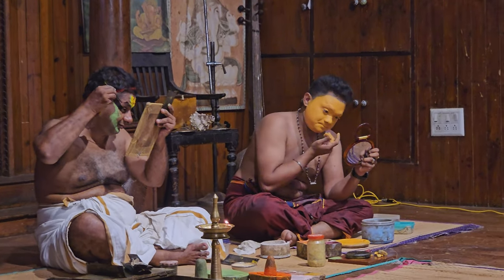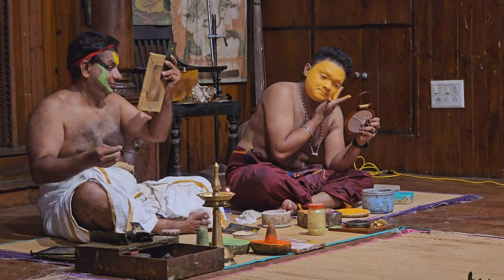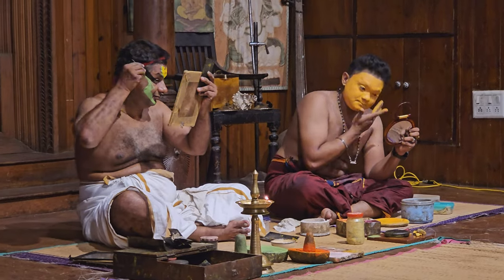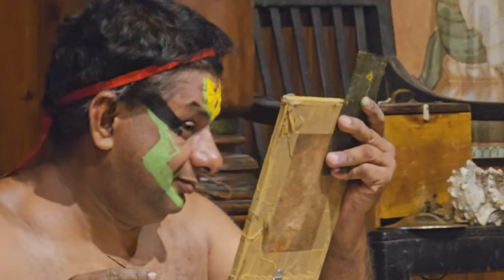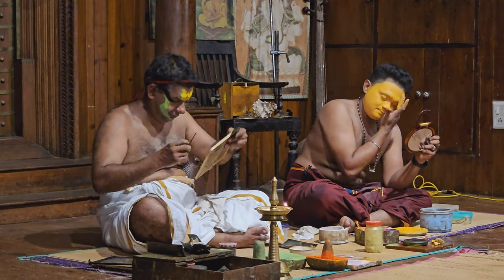You have a kathi, that is knife. The makeup is used for characters with a dual nature. You have kari, that is black. This color is used for characters who are cruel or wicked, such as demons and hunters.